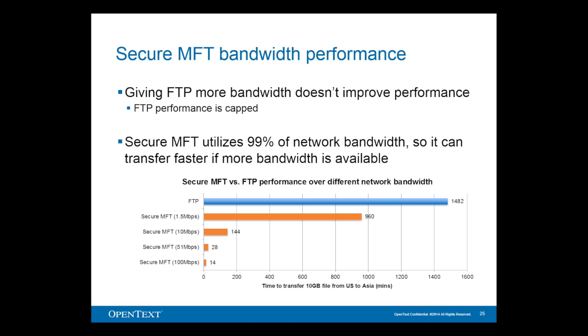With Secure MFT, we can also leverage your bandwidth to the maximum efficiency. What that means is, if you give us more bandwidth, from a 1.5 megabit per second typical T1 connection to a good connection like 100 megabit per second, you can see the Secure MFT transfer time getting shorter and shorter, because we leverage the extra bandwidth that is provided. Versus FTP, regardless of how much bandwidth you give it, as long as the connection is poor, in this case from US to Asia, FTP will always transfer very slowly. Even if you throw more bandwidth at the FTP connection, it will simply not take advantage of that.